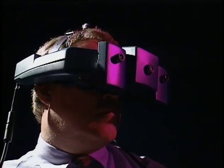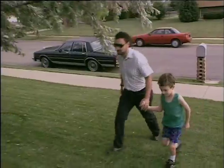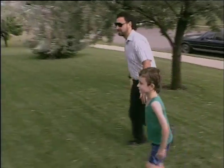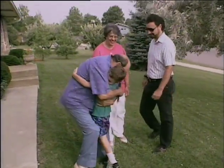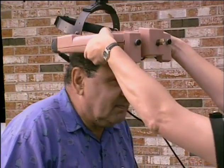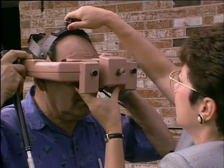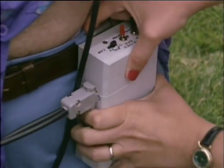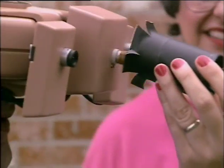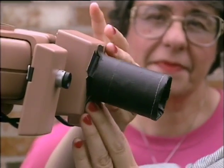So, is this really going to help people? Or is Bob Massof just a well-meaning high-tech dreamer? This is 7-year-old Joel, the grandson Leonard Pera has never really seen. Time for a field test. We're hooking you up to the device. You can tell it's a prototype because our camera crew had to provide a homemade lens shade to cut out glare from the sun.